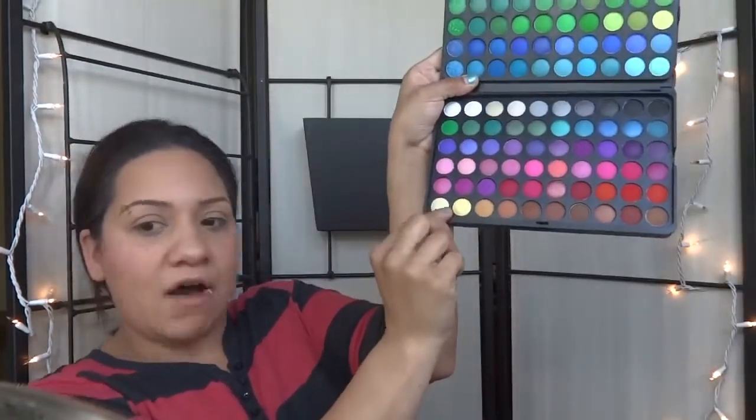So I am going in with a very neutral color. I will show you guys right now. It's this color right here, this off-white color, and I'm going to get a big blending brush, which is also by BH Cosmetics. I'll go in with that color and just go over my whole lid.